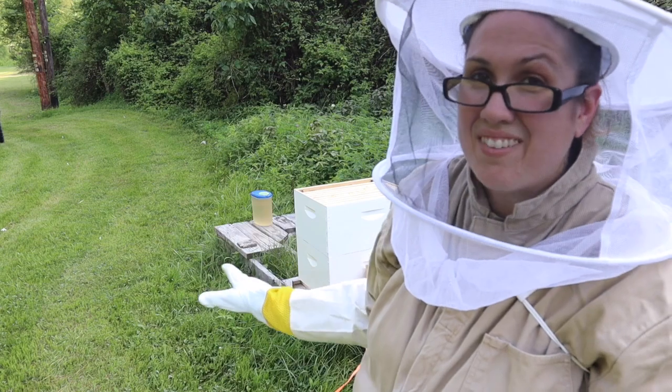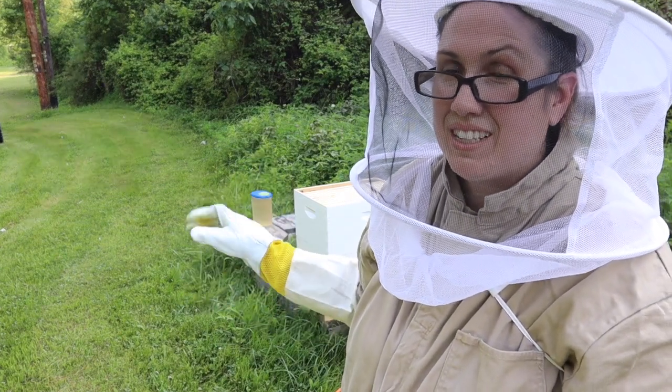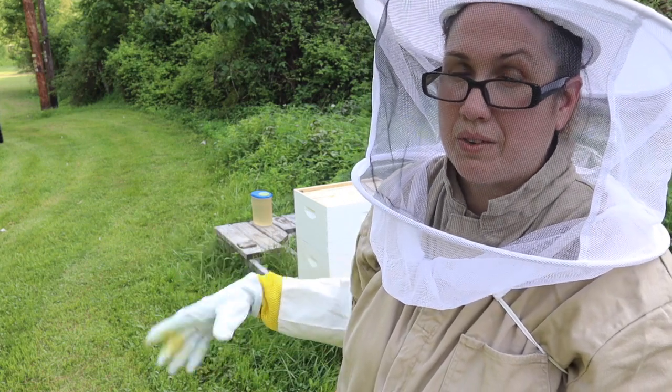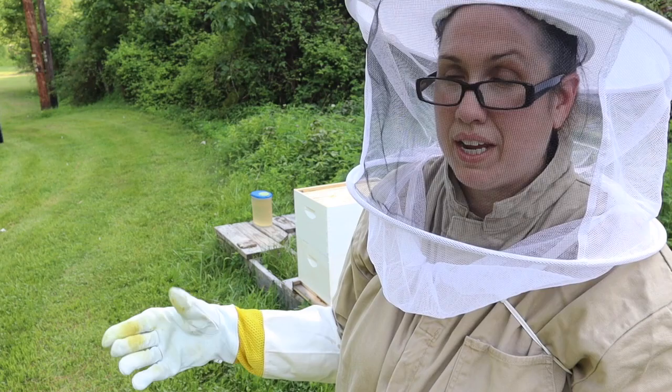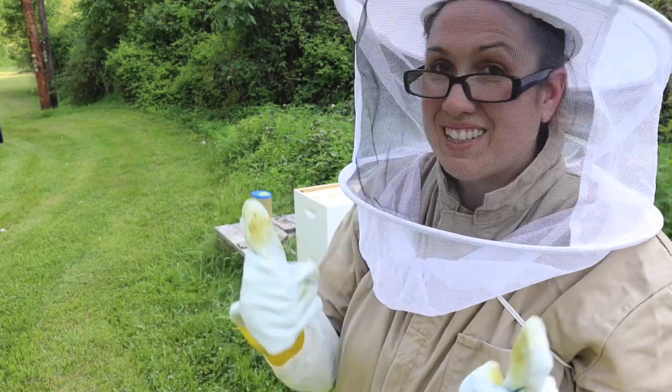So there is a ton of activity going on in the new box. Tons of bees in there. So I'm really excited. I'm gonna pull a few more out and see if they've actually started to make any comb on it. But there's a lot of bees in that area. So that's a good sign.